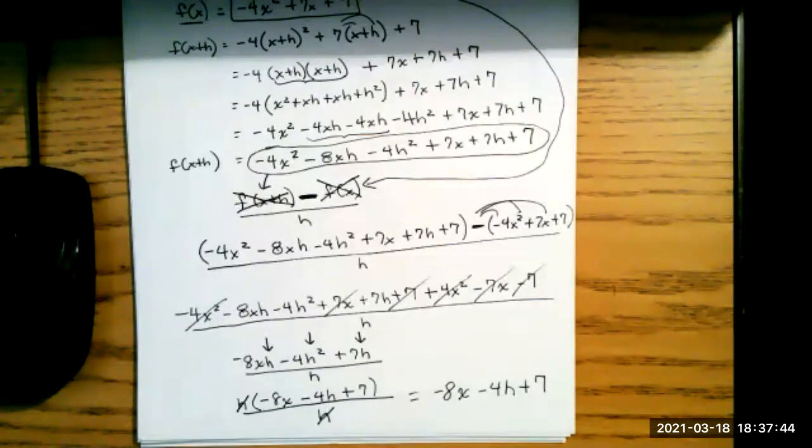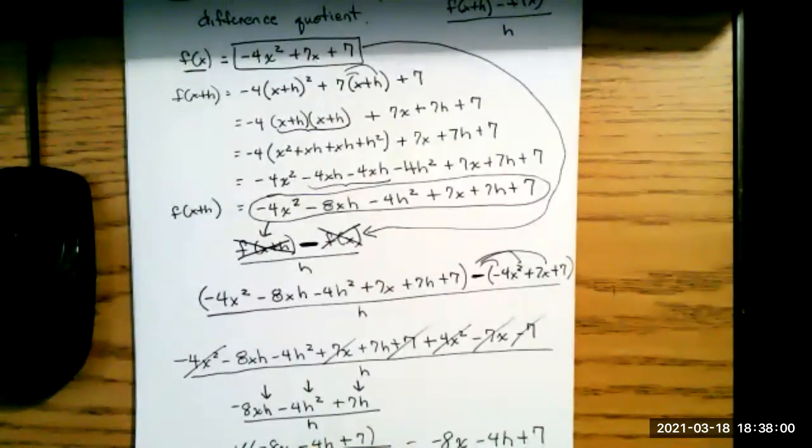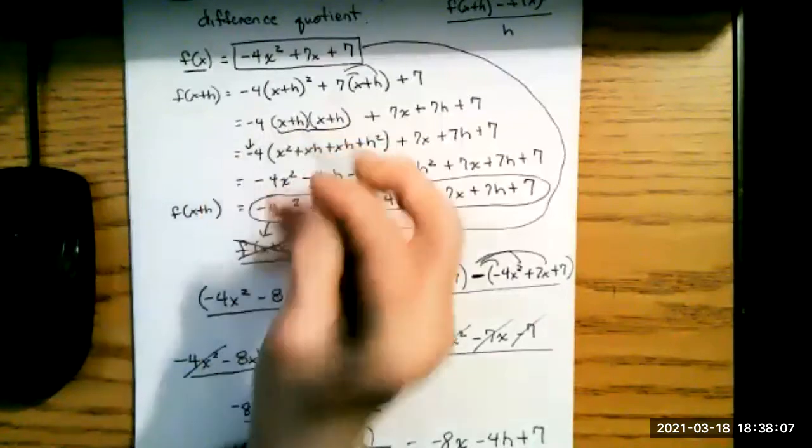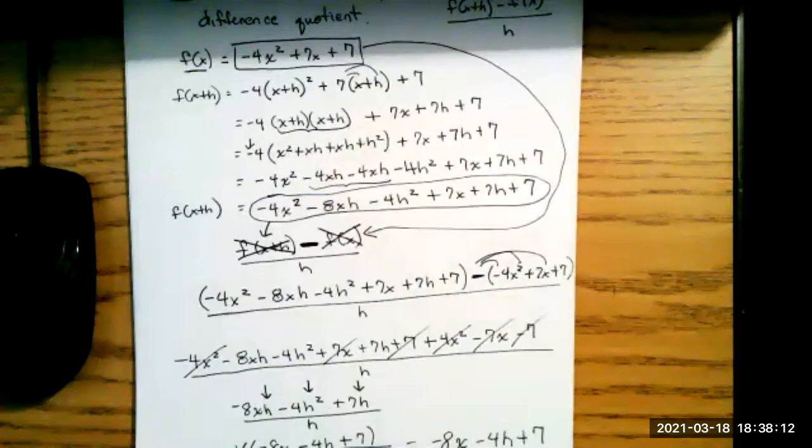Okay. The reason why I missed this one is because there's just too many elements. I think I put 4x squared positive instead of negative 4x squared. Do you know why it's negative? Ruined the whole thing. It's just attention to detail. If you forget this negative right here, when you distribute it, all those signs are going to be wrong. Just be super careful when it comes to these long problems.